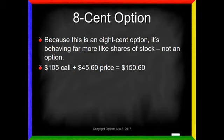In other words, by purchasing this 105 call, you're controlling shares for $150.60 instead of the 150.52 price in the market. You're paying just 8 cents above the current market price. But if you happen to see this 105 call as a very expensive option, you're missing out on the very benefits that options provide. This is a very cheap option.